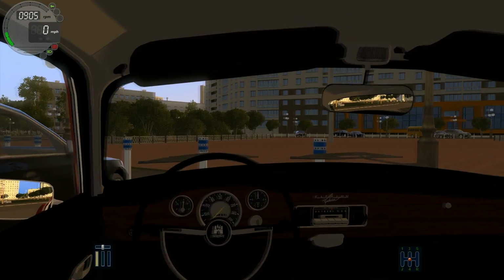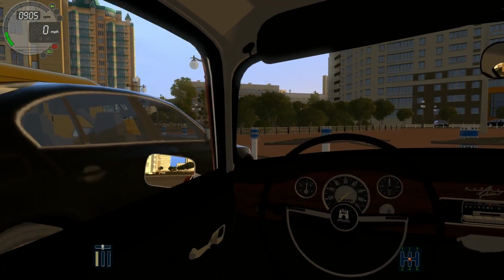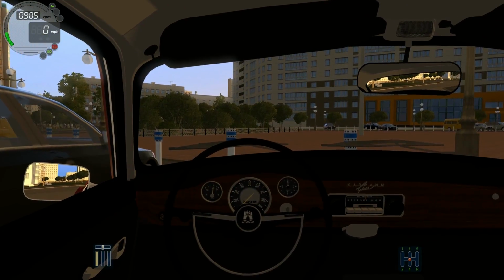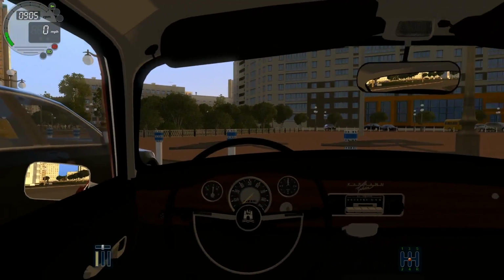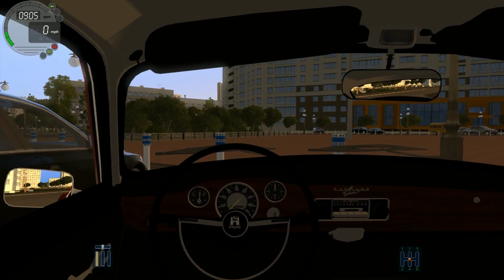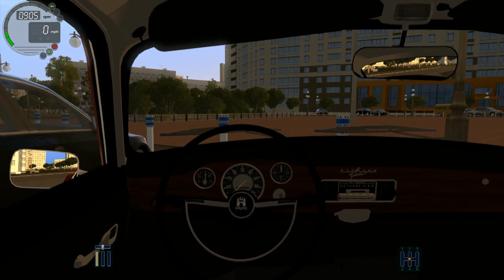Before I tell you more about the vehicle or bore you more with technical details, let's find some good tunes and let's get rolling, and I will tell you guys what my personal story with this vehicle is.